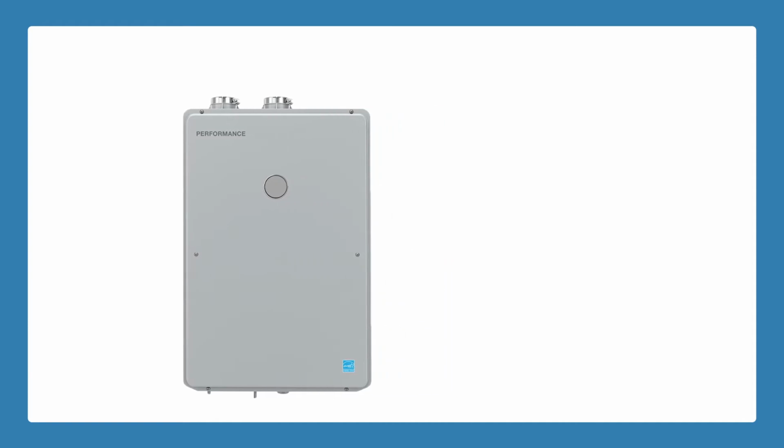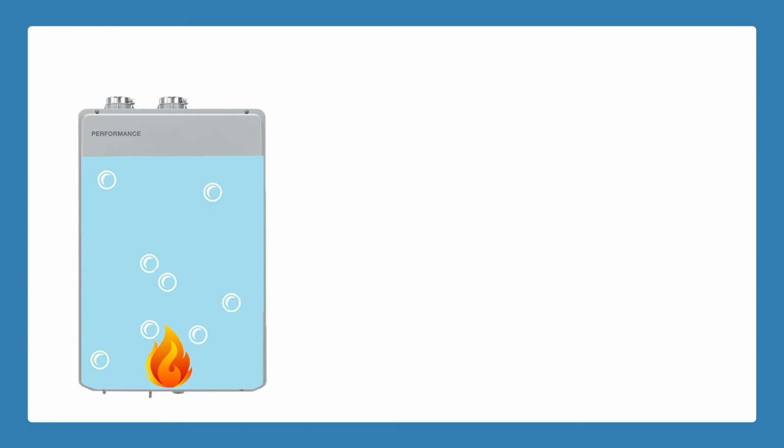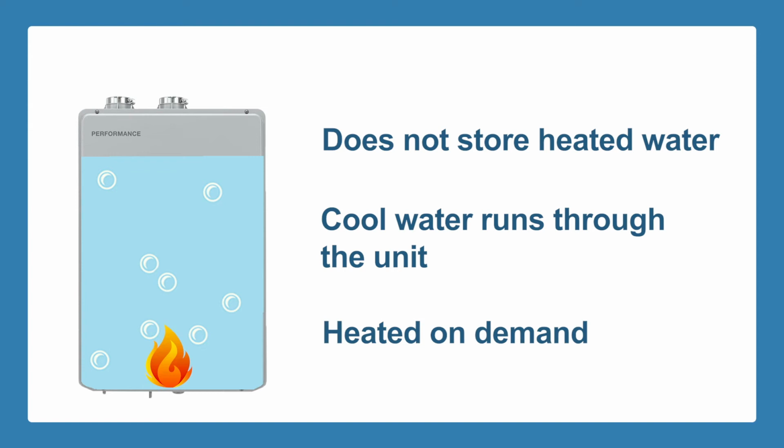Tankless water heaters, which are also called on-demand or instantaneous water heaters, simply heat water at the time of use, instead of storing heated water in a tank. What happens is that every time you turn on a hot water tap, cool water runs through the tankless water heater and then its heat source, whether it is gas or electric, instantly heats the water on demand.